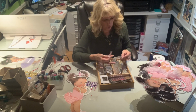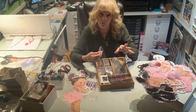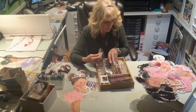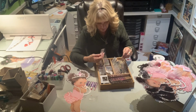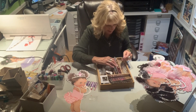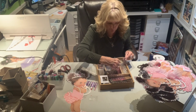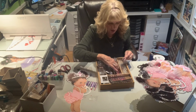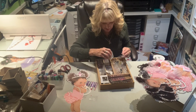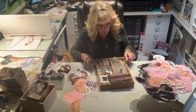Edith, just so you know, they're all going to be the same, yet they're all going to be different. You had said that you wanted me to really bling them up and make them different. You were asking for making the skirts a little bit different, any way that I could change it up and make them each their own individual baby. And that is what I'm doing.